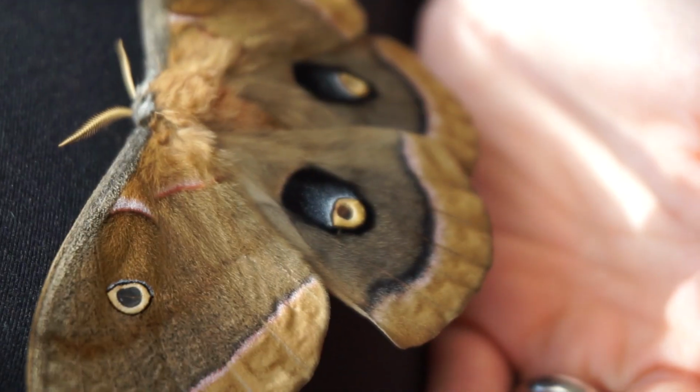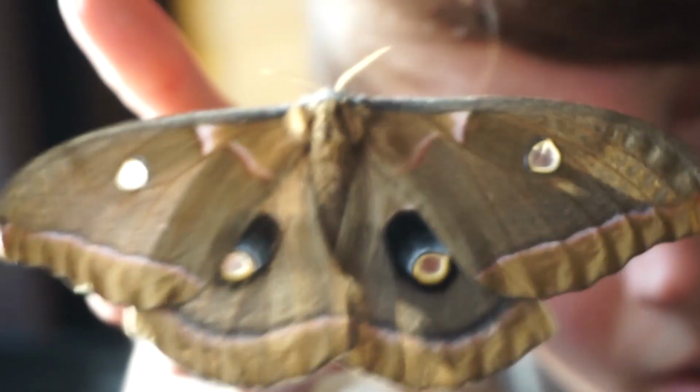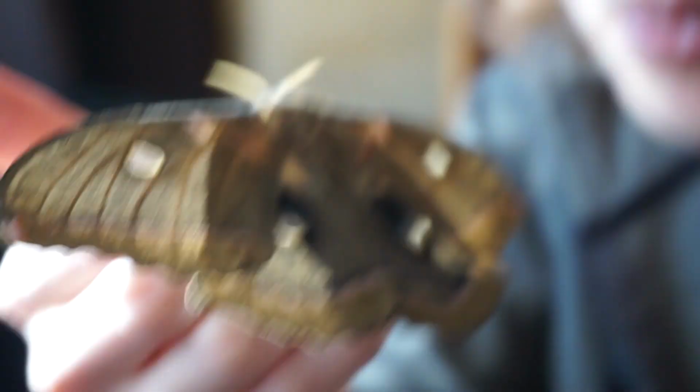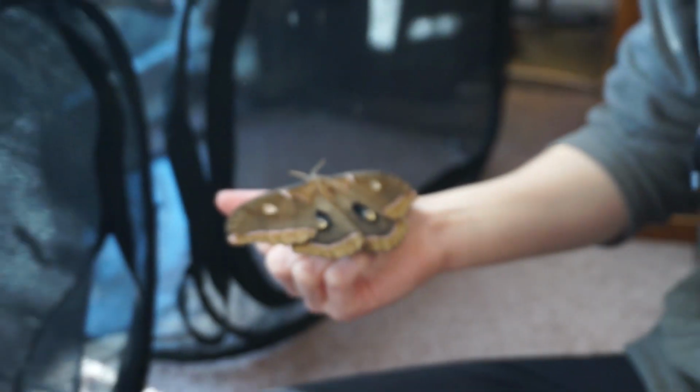The eye spots look very eerie, very much like eyes. They're translucent. They are actually see-through. It's hard to tell, but they're clear. They're little windows. Because if you were to take all the scales off of their wings, they'd be clear.